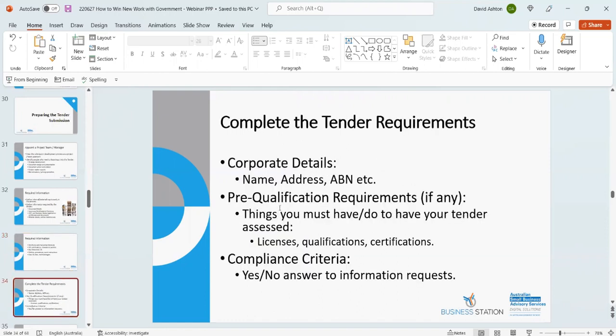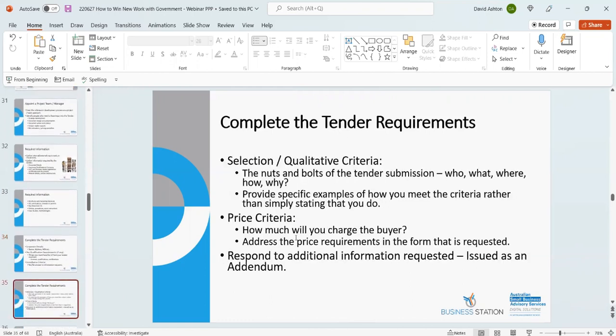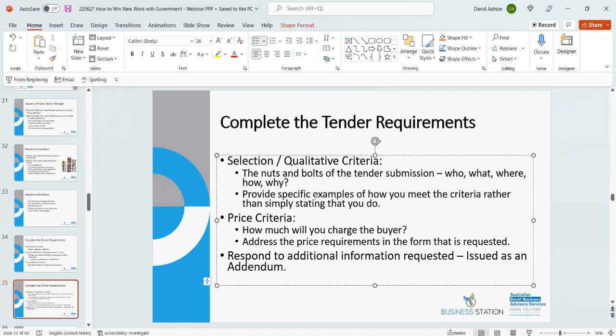So complete the tender requirements. So in terms of order, you've got your corporate details, your pre-qualification, your compliance criteria, and then you've got your selection criteria. That's essentially the nuts and bolts of the tender. That's relating to those questions that we went through earlier. And the key factors of winning, you need to convince me in this selection criteria that you can deliver what I want when I want it. And how you go about doing that will determine the responses to the questions and the like. So, provide specific examples of how you meet the criteria rather than simply stating that you do. So case studies of work that you've done in the past, for example.